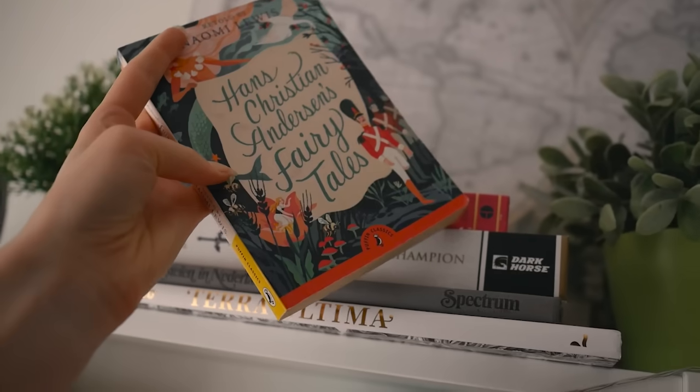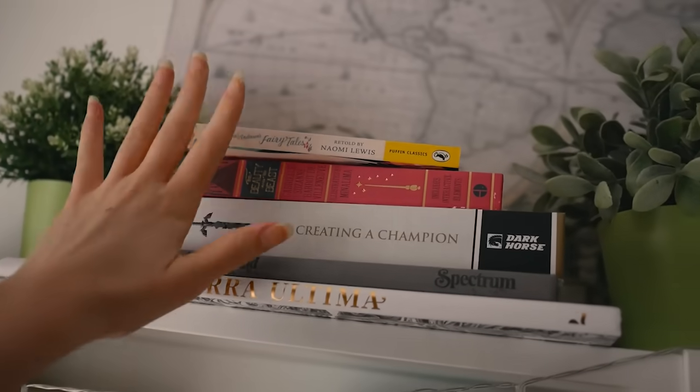Another random pile of books that I forgot about, because it's just been sitting here for so long. I'll put Hans Christian Andersen with Beauty and the Beast.